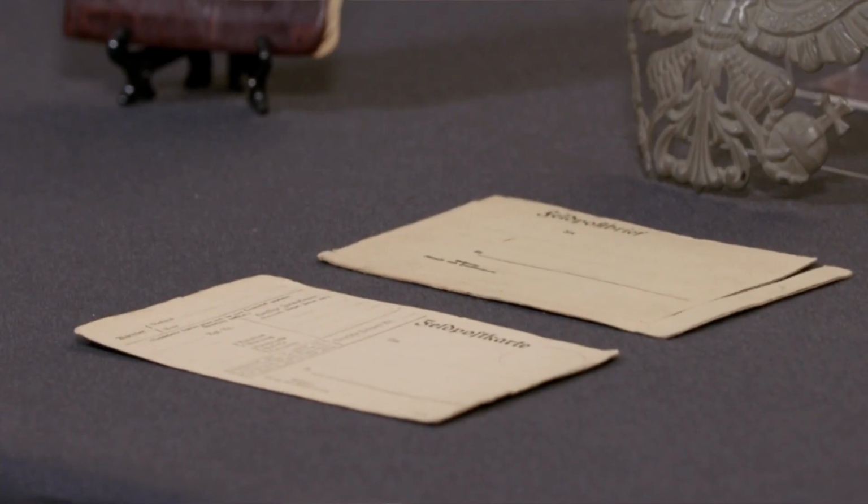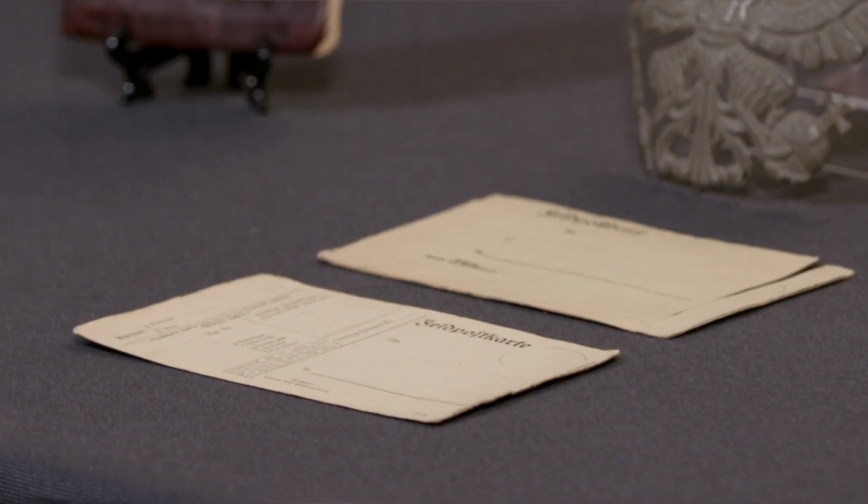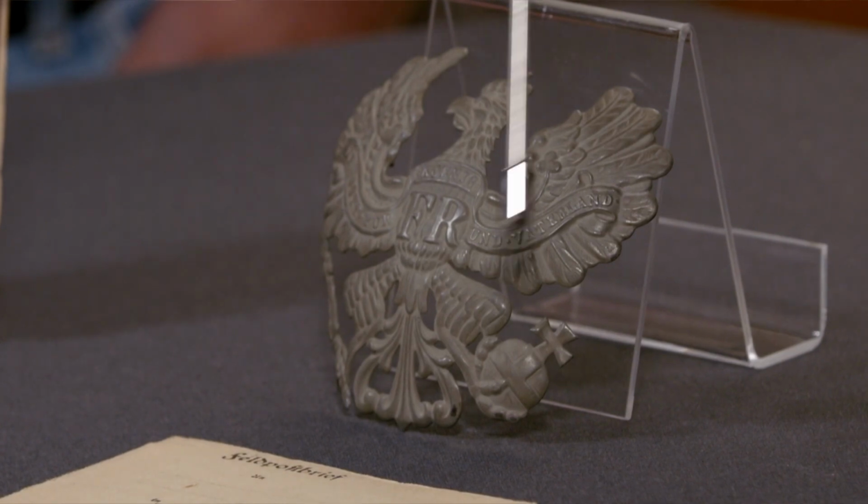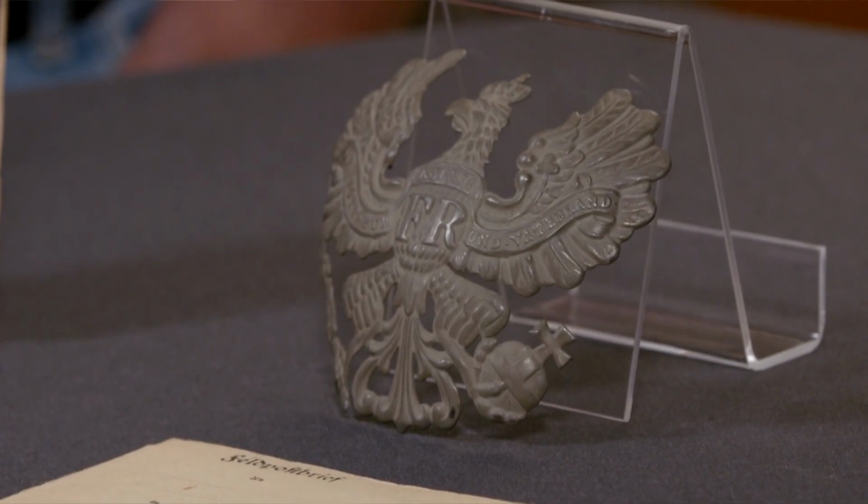These are letters that a soldier could use to write home to his family. They're unused. Most likely they were taken off a German prisoner or perhaps the body of a German soldier. And right here, we have what's called a helmet plate that is taken off an M1895 pattern German spiked helmet, or pickelhaube.